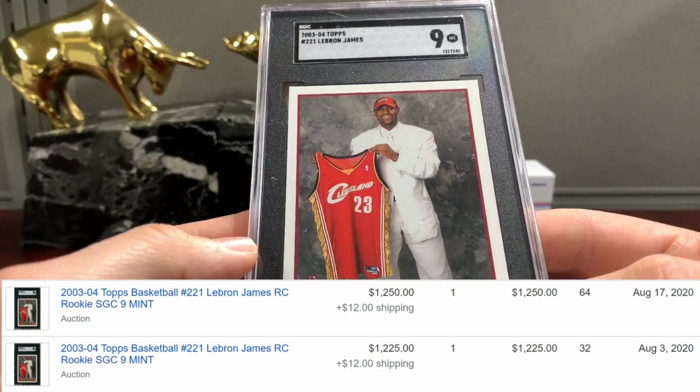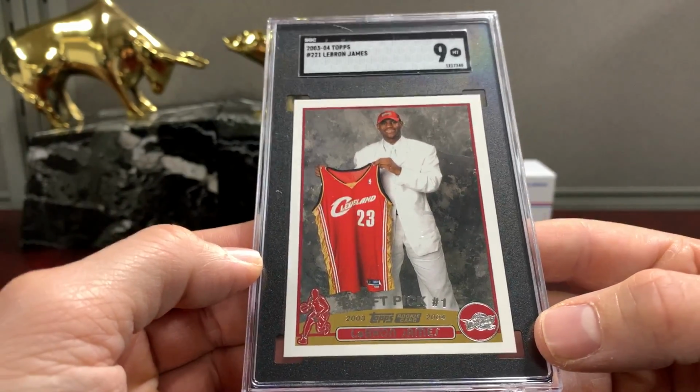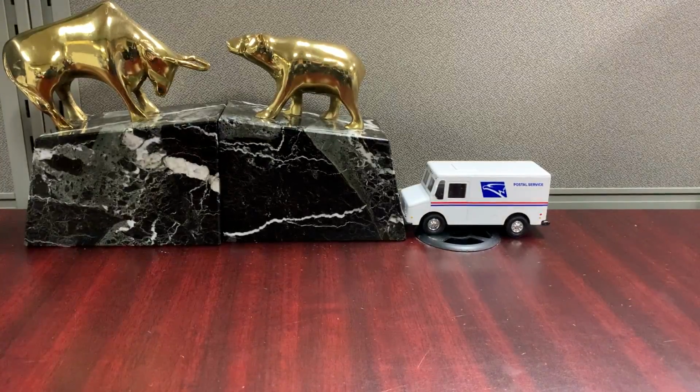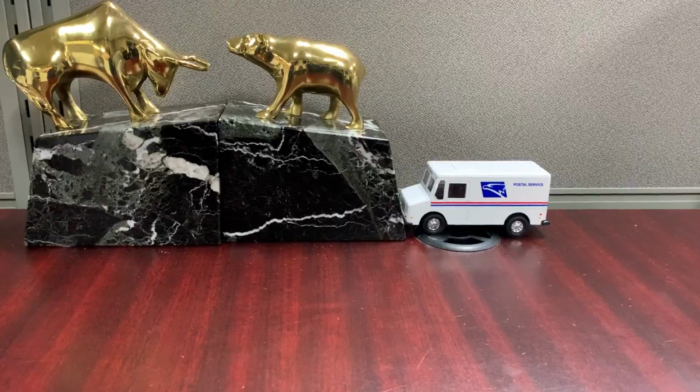Decent copy. I think I had this as an 8.5. They gave it a 9, so. LeBron Flagship. Let's keep going here. Pretty good pace.